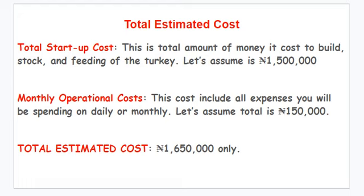So now we're looking at monthly operational costs. These are the costs that you must spend on the farm on a daily basis, could be monthly. Let's assume 150,000. Could be more than that per month. So every month on my turkey farm, I have maybe 500 turkeys or 1,000 turkeys, but our budget every month that we're spending on this farm is 150,000. You also calculate that.